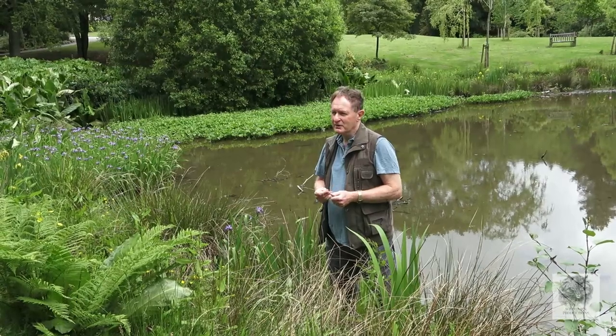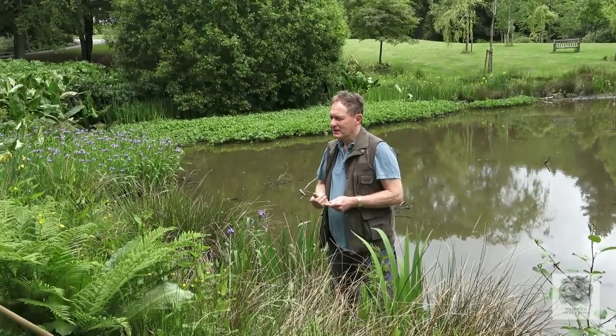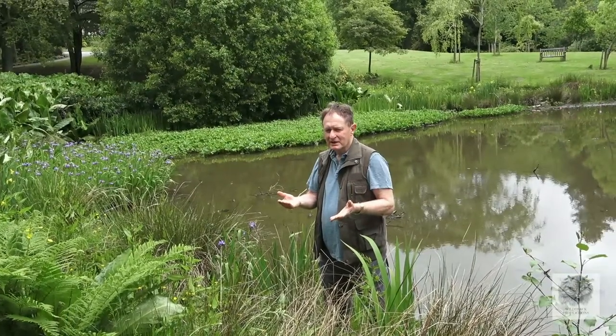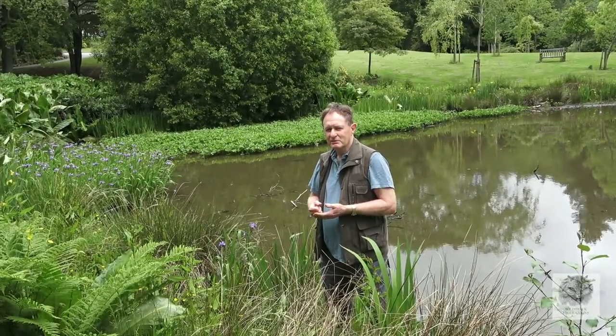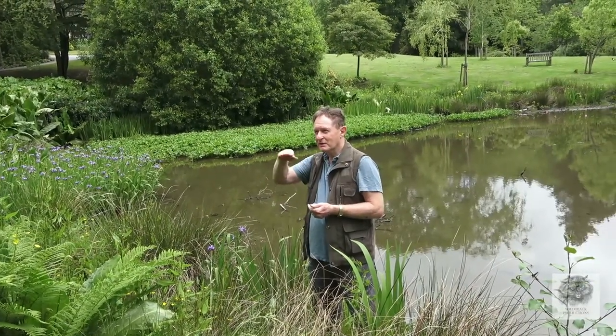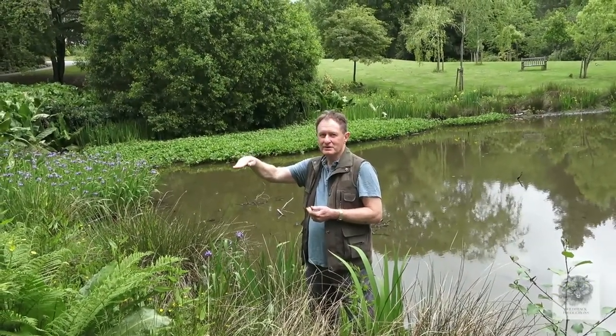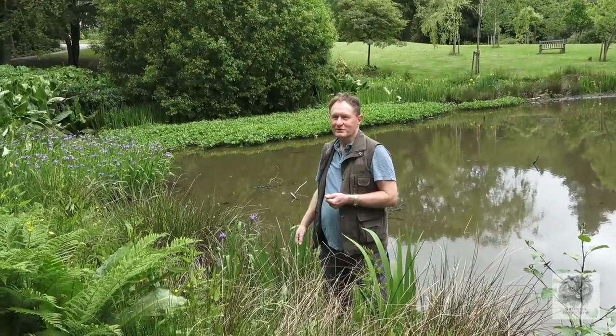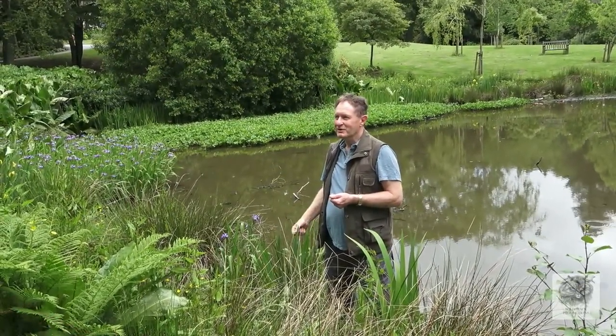Quite a number of the big carnivorous water beetles come to grief because they actually land on people's greenhouse roofs at night. They see moonlight reflect off the glass and they think it's water. So they drop down from, you know, 100 foot up or something and get more than a headache.